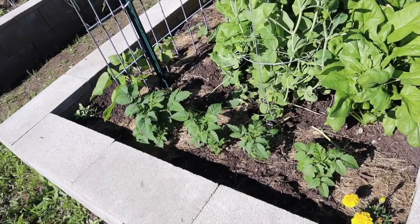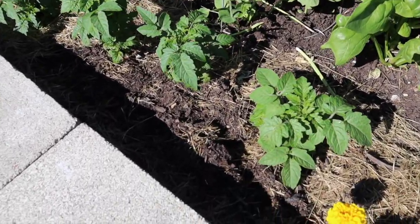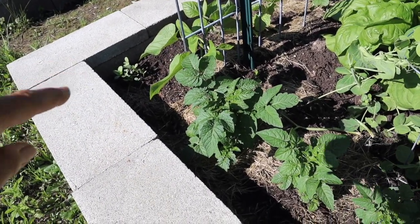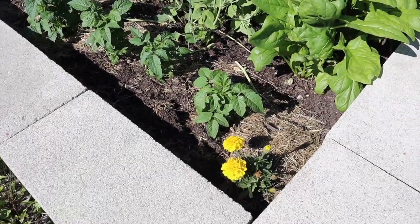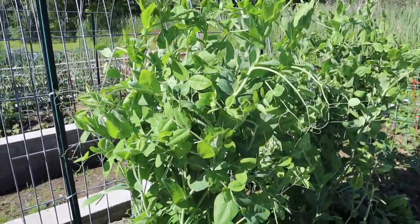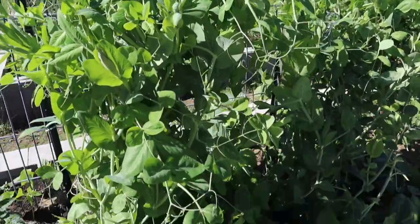So right at the front here are my 4 Tidy Treat cherry tomatoes. They look so healthy. In the corner there, I planted a few zinnia seeds. And over here is a marigold. Here are the sweet peas that I planted on my trellises. You can see they've climbed up and over them already, but they are ready to set flowers, I believe.